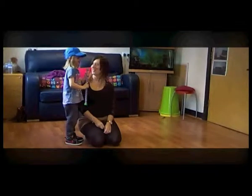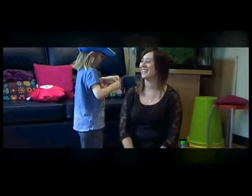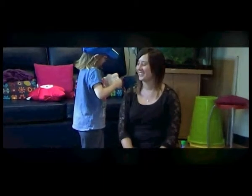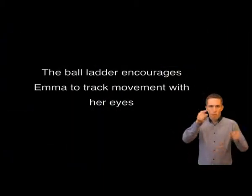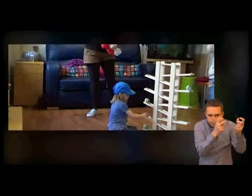That's lovely. Look, you see all the balls, look. Can you see them? Can you see them? They're quite small, but quite hard to see. That's a funny noise.